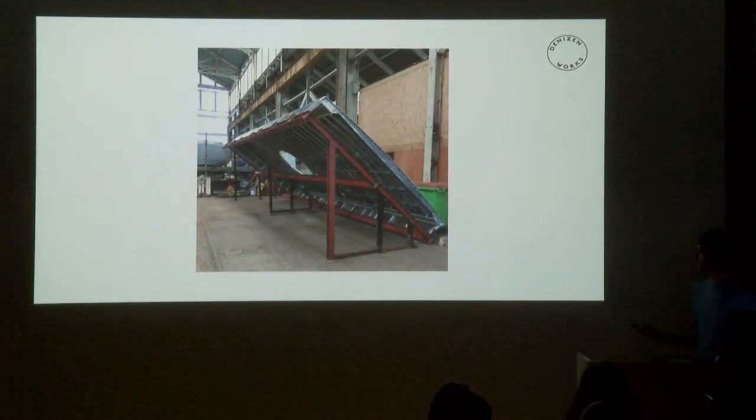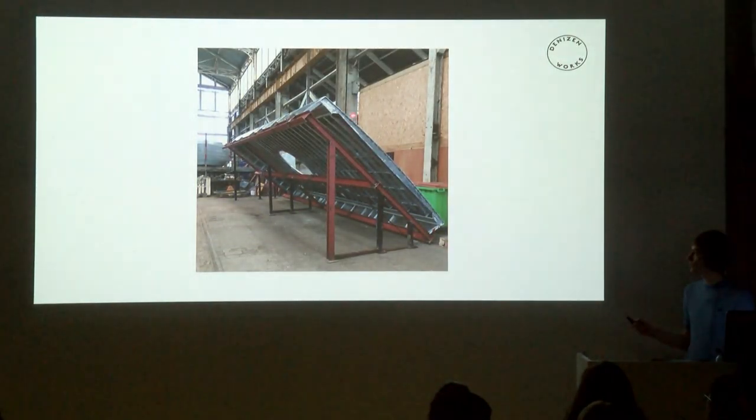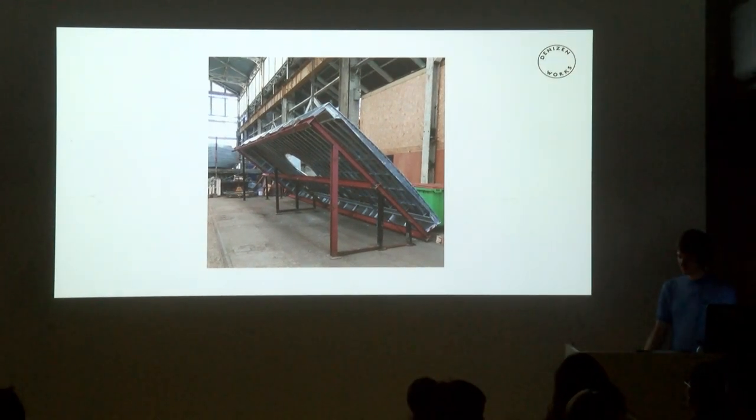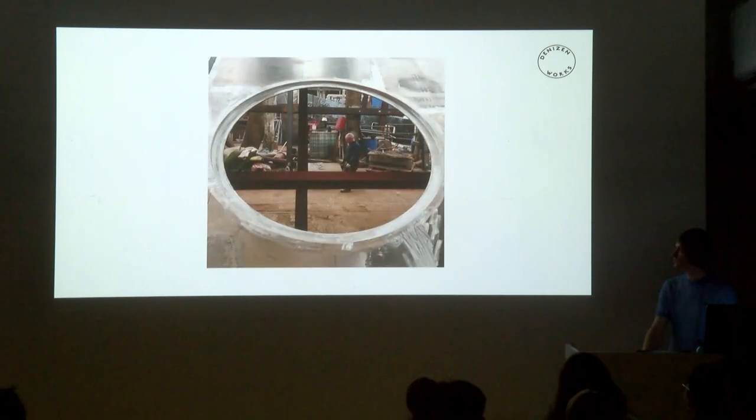This is the roof itself, which lifts. It's 8 metres long, 4 metres wide, weighs nearly 2 tonnes. It's formed from aluminium, so it's more light, or lighter than steel. It features a 1.8 metre roof light.